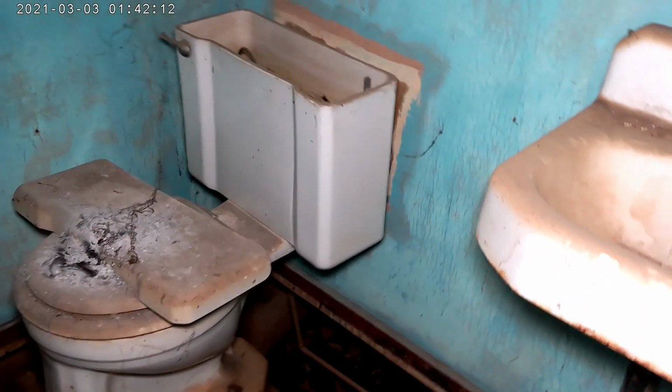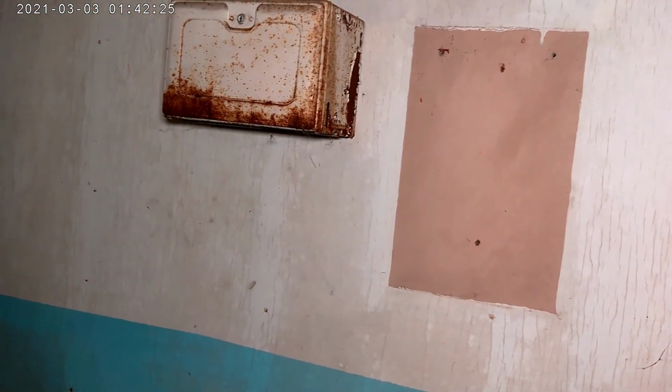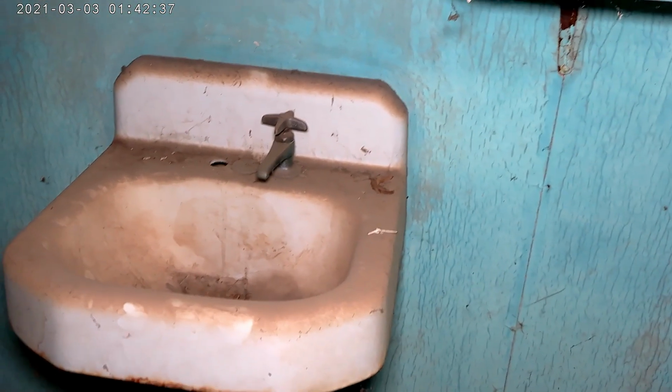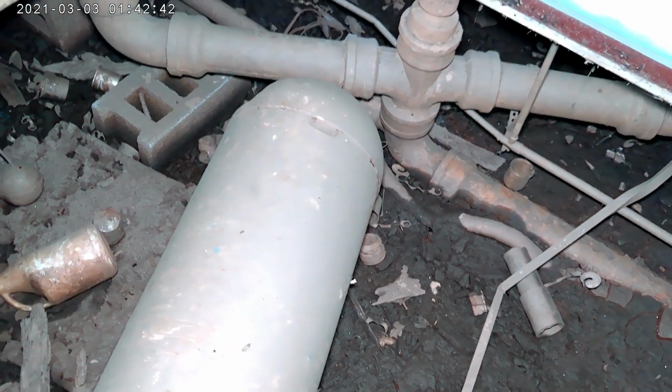This place is in a really remote area. We've got more bathroom facilities. We even got a mirror where we can reflect on yesteryear. Check out these old sinks. The old garbage cans.